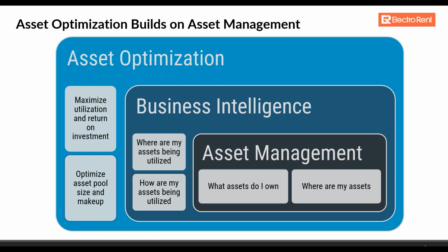Asset optimization is a set of practices and an approach that builds upon basic asset management. When we talk about basic asset management, we mean, what test assets do I own and where are they? There may be more complex identifying information than just those two things. There might be cal due dates, option mixes on the equipment themselves, serial numbers, etc. But by also understanding where assets are being used and how they're being used, then you can derive better business intelligence that helps engage asset optimization.